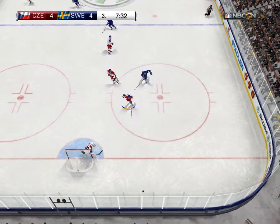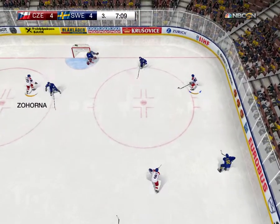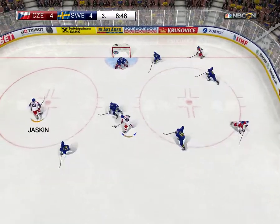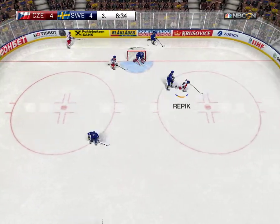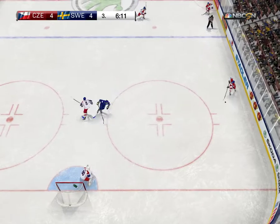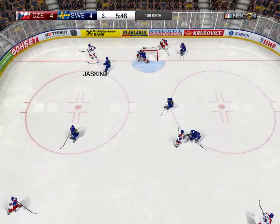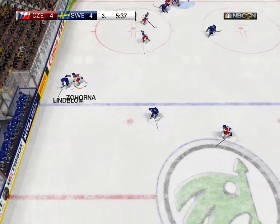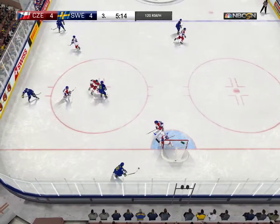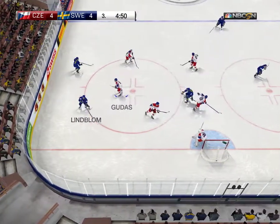He intercepted him. They come the other way. He's in all alone. Fires it. Fired the puck just wide of the net. Grabbed by Sweden. Another shot.